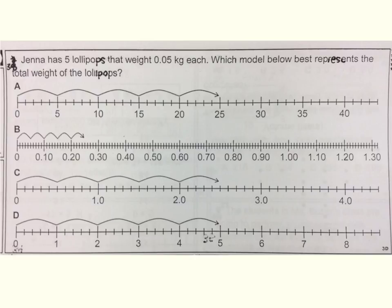Number 38. Jenna has 5 lollipops that weigh 5/100 kilogram each. Which model below best represents the total weight of the lollipops?